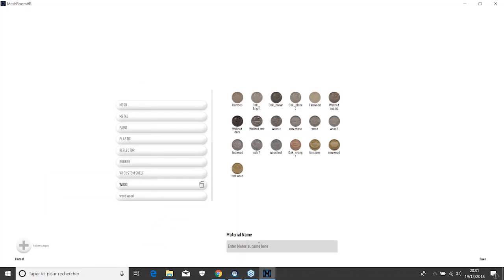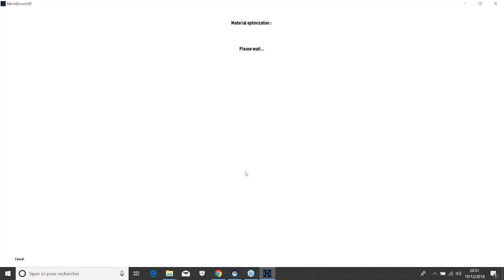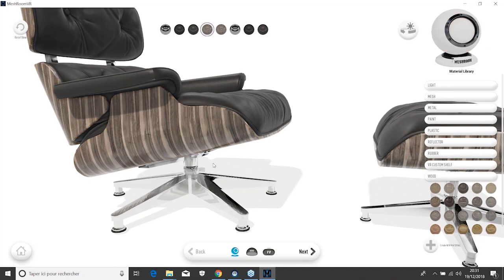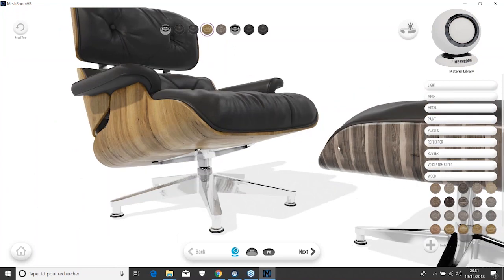Wood test. Novedge. Up. And now up, we got this nice foot that we've been building together. Okay.